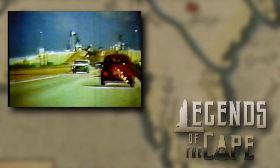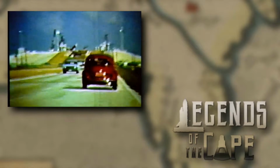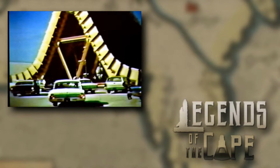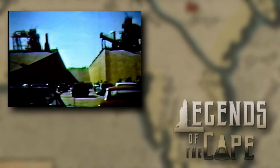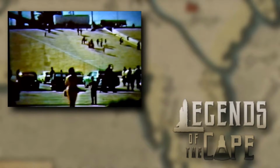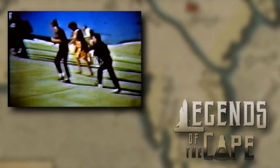An actual Saturn V on its launch stand, driving on Launch Complex 39. A container for the liquid oxygen. The huge flame deflector that would sit under the Saturn V. The cavernous flame trench. And of course, families exploring.